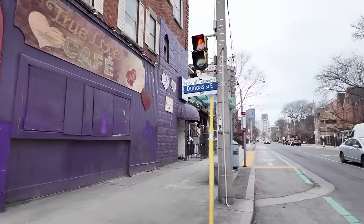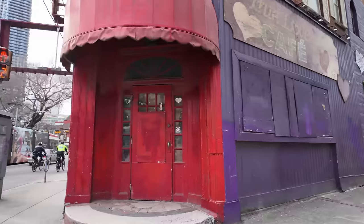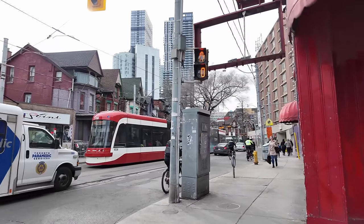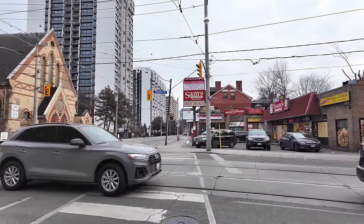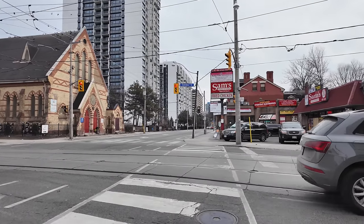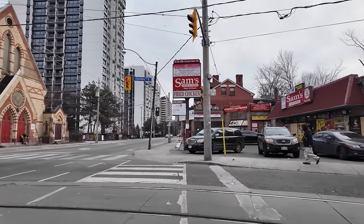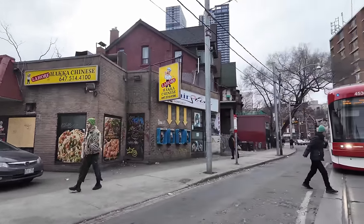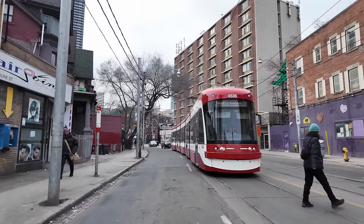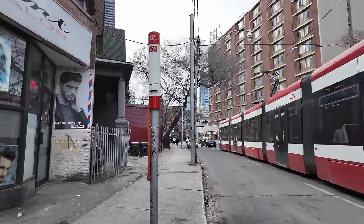Found out where that fire truck was heading. There's a police car and ambulance up there as well. And we are back to Dundas Street. Just for a few more blocks maybe.